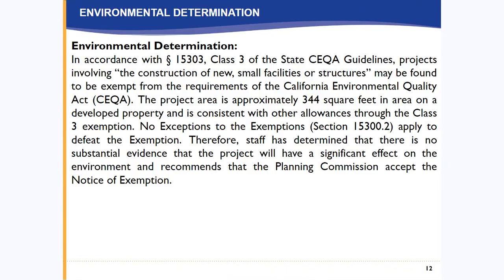Now, moving forward to the environmental determination, which we have chosen to exempt in accordance with Section 15303, Class 3 of the state CEQA guidelines. Projects involving the construction of new small facilities or structures may be found to be exempt from the requirements of the California Environmental Quality Act, CEQA. The project area is approximately 344 square feet in area on a developed property and is consistent with other allowances through the Class 3 exemption. No exceptions to the exemptions, Section 15300.2, apply to defeat the exemption. Therefore, staff has determined that there is no substantial evidence that the project will have a significant effect on the environment and recommends that the Planning Commission accept the notice of exemption.